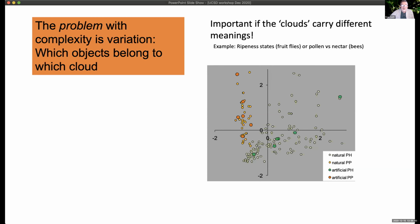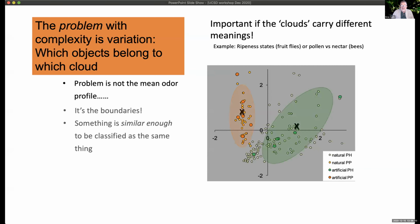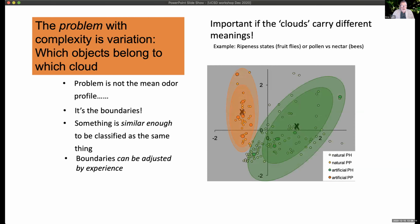So now let's say you're a bee and you have to identify nectar from these orange flowers and reject these other flowers over here that don't have nectar. So you don't want to waste your time with the green flowers. You have to identify the ones that are orange. Well, how would you do that? Well, the problem is not necessarily the mean odor composition. Yes, on average, the orange are different from the green, but the bee also has to have some kind of concept of the variance. And one of the things I'll show is that bees are very sensitive to the variance, and learning about the variation can help bees solve this classification problem. In other words, is this new flower similar, not the same as any of the orange flowers that it found, but is it similar enough for me to classify it as the same thing?